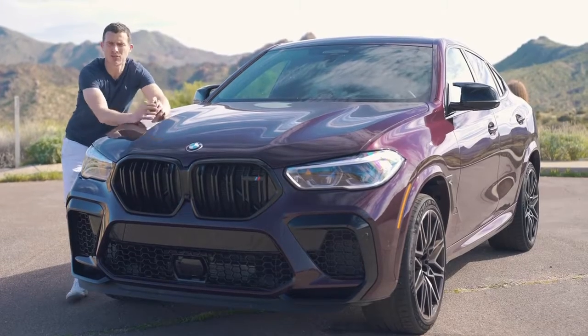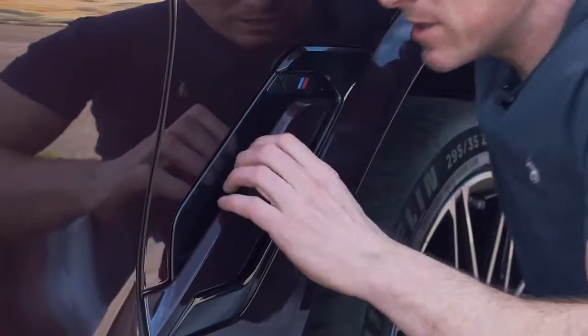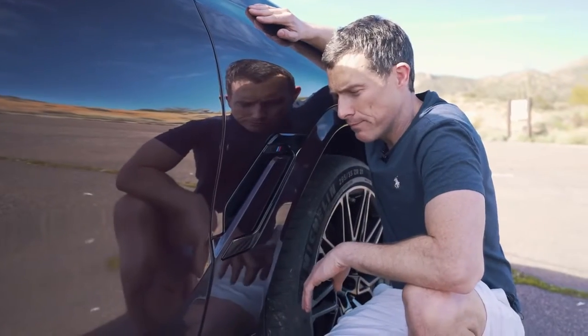However, not everything about this car is great. Here's 5 annoying things about it. A key design feature of M cars are their side air breathers, and this one is completely blocked off. Maybe they should call it a side suffocator.